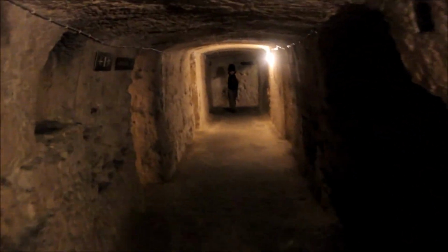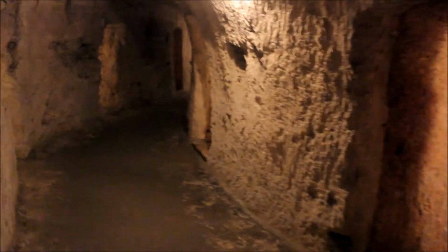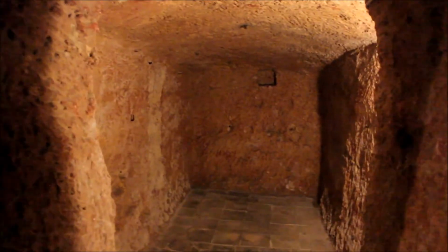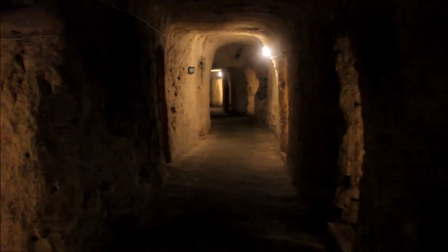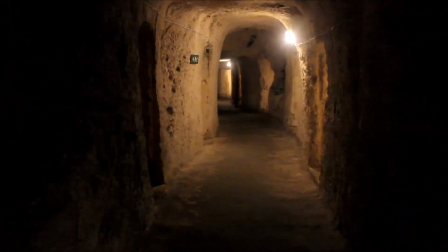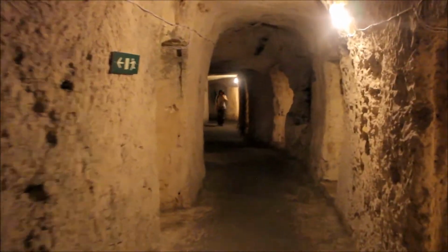It's quite big. Many shelter rooms. These World War II shelters are really, really big.